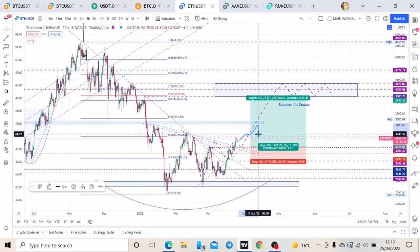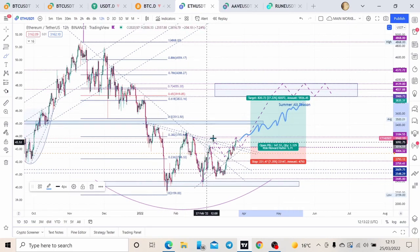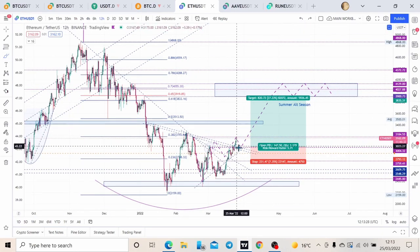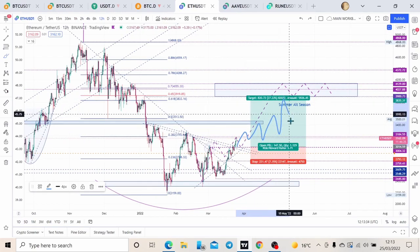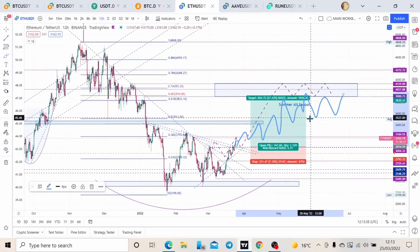As you'll know, you'll get this type of thing along the way, so it's not going to go in a straight line. It will try to scare you and shake you out of your position along the way. But I think if you get down to that 3,000 level, that's a really nice entry point. You might get something even as crazy as that. And then obviously into the summer, I think we're going to go.